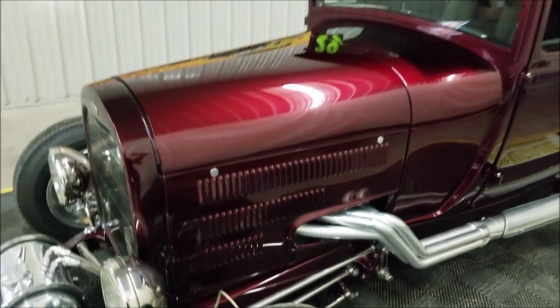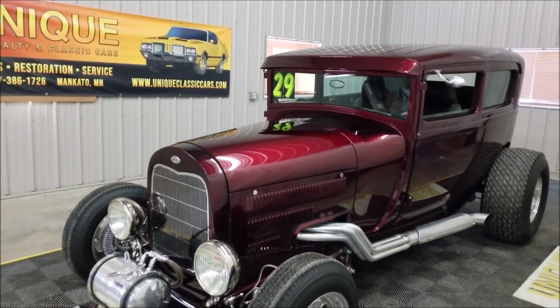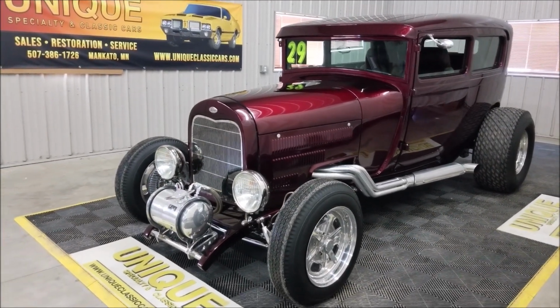Tons of chrome, lots of polish. 1929 Ford Model A Tudor Sedan Street Rod. High quality build, gorgeous car.